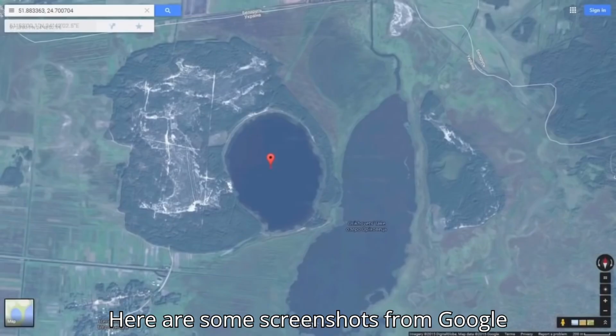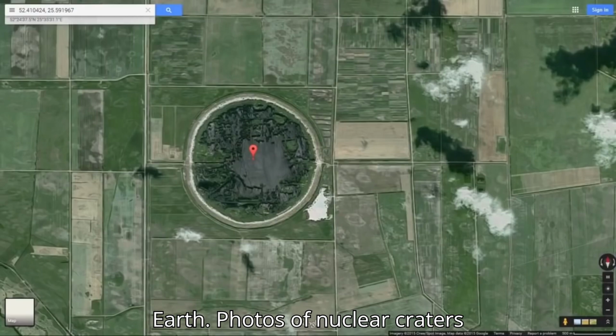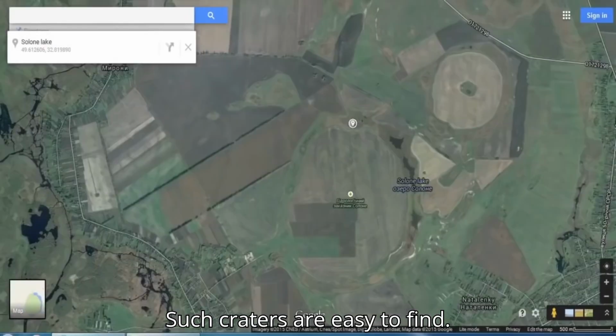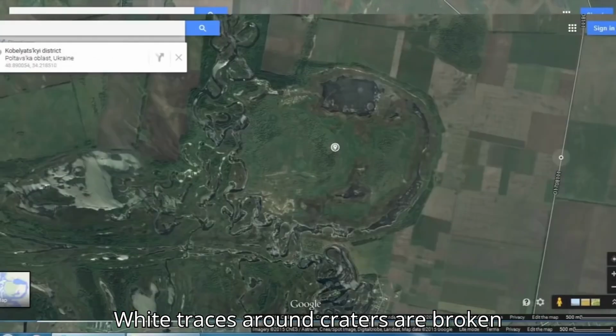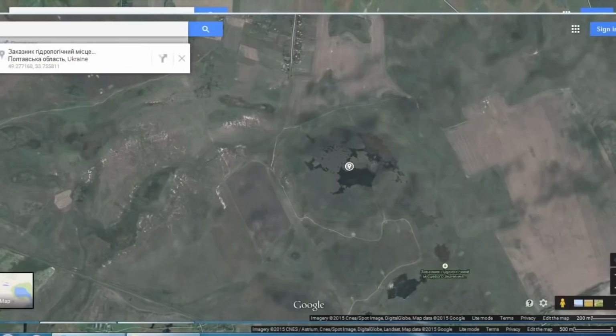Here are some screenshots from Google Earth. Photos of nuclear craters in the territories such as Belarus. Such craters are easy to find. White traces around craters are broken limestone, the basic material of that time.